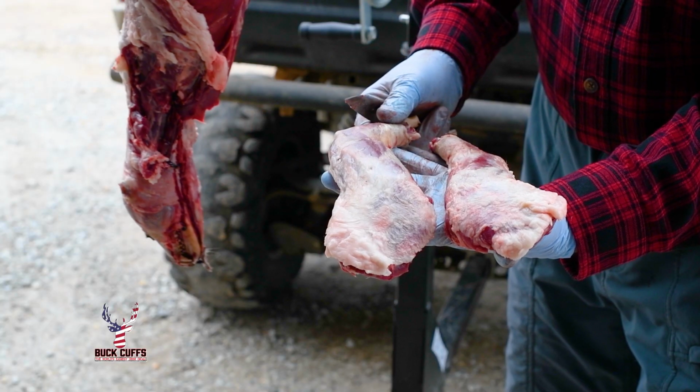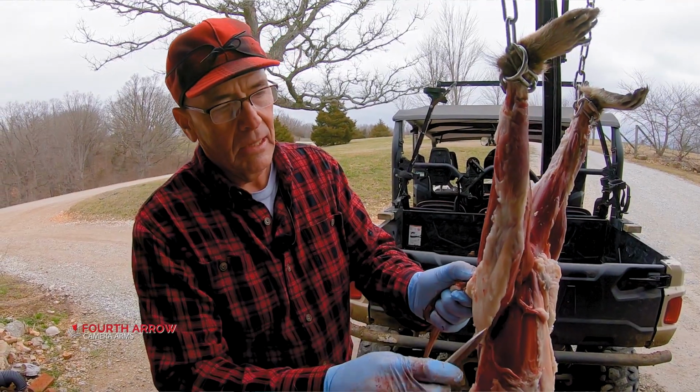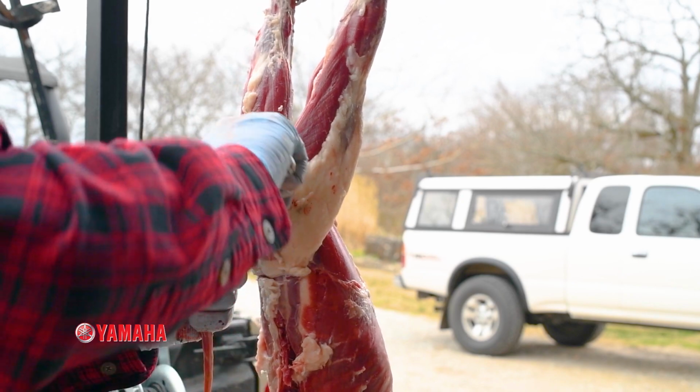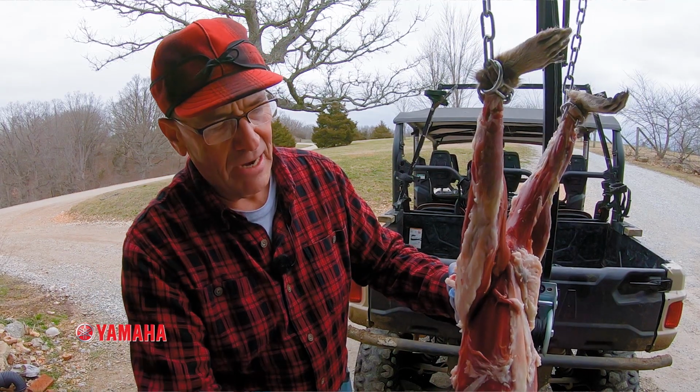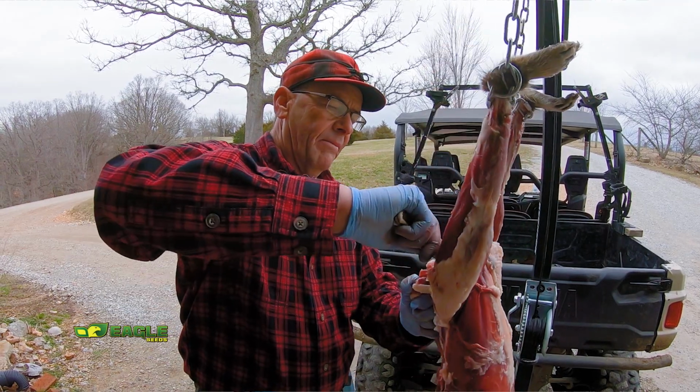Once both shoulders are off, it's time to remove the hams. This is the prize part of it, the whole ham. Just connect it right here. I keep it upside down, so I keep the guts inside and don't have to deal with feces and urine that's probably gonna come out. Keep it in the cavity.